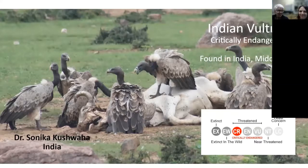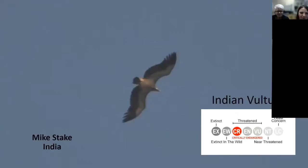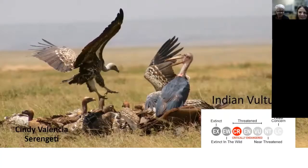Oh, look at this one. The Indian vulture, found in India, of course, and the Middle East. Look how big these guys are compared to this beast on the ground. Mike Steak. Yep, more Indian vulture. I believe this is also one of those storks. I won't get too into it, but I think Mike talked about these guys in his Vultures and Volumes lecture. So once again, another plug for that. Go back and watch it on YouTube.